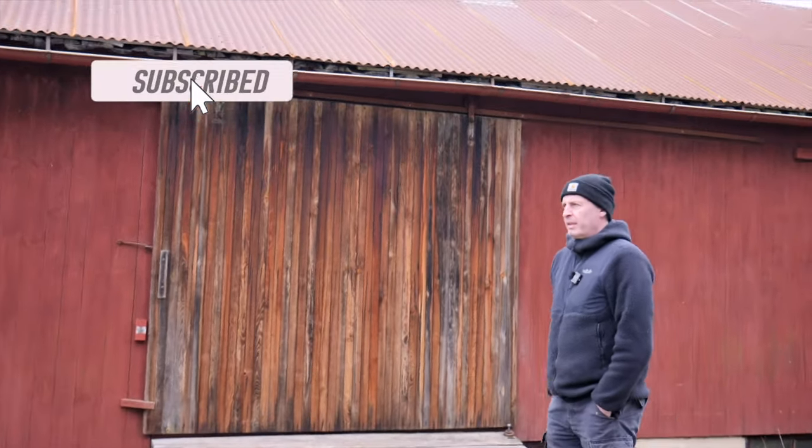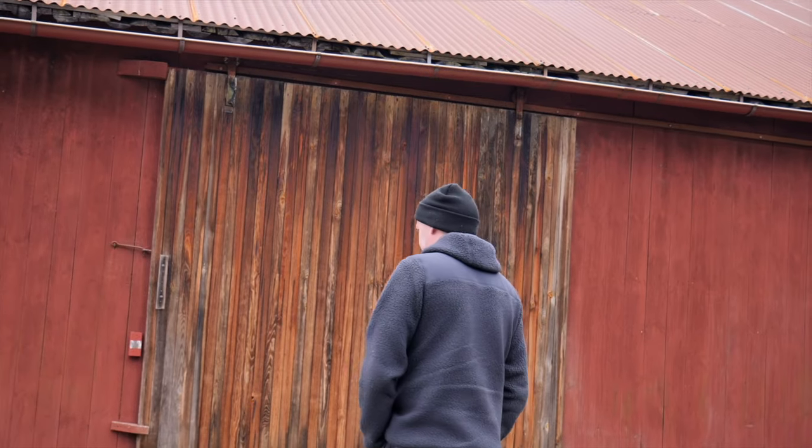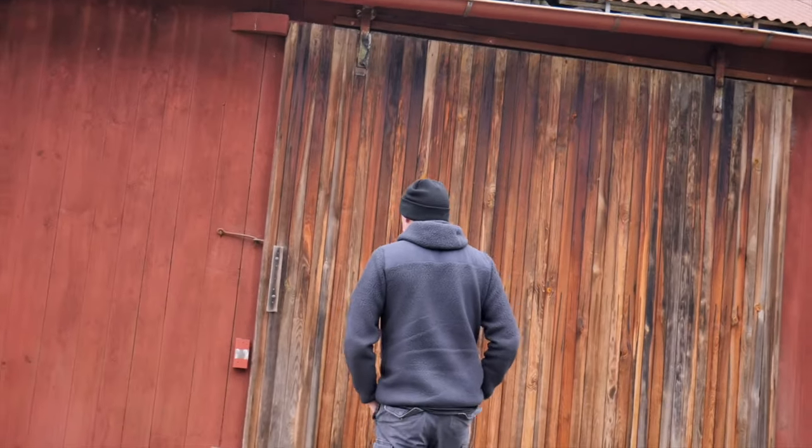Here we are out in the countryside, just outside of Gothenburg. Here's Sean. Yep, hello. Right, Sean, what do we do today, mate? Behind in this barn, this is what you call a real barn find. We have a little bit of an English sports car. Genuine barn find, so let's get in there and see what's going on.